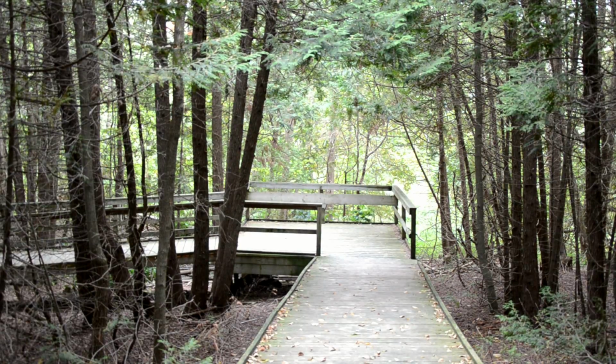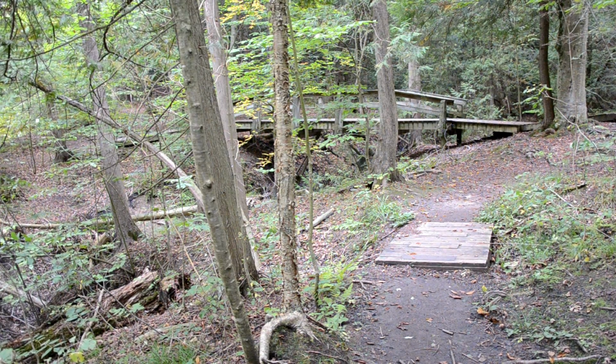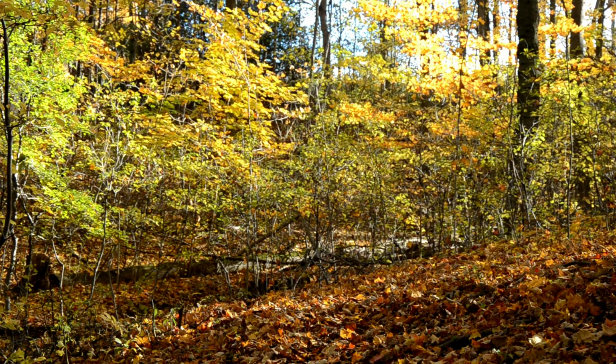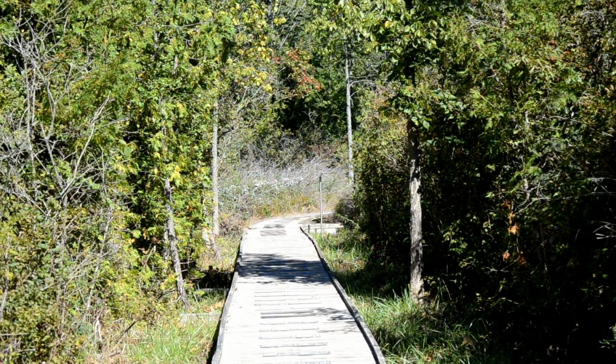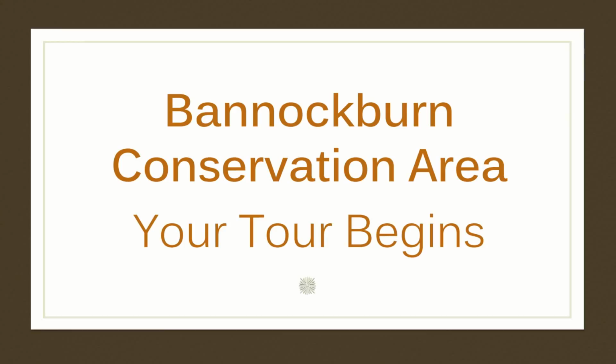Today you'll log about 2,300 steps on your pedometer. The property is only 25 hectares in size, but the trails have lots of twists and turns and hills. Please be aware of your whereabouts. And now you're ready to begin your adventure at Bannockburn. Please proceed along the boardwalk to the first sign.